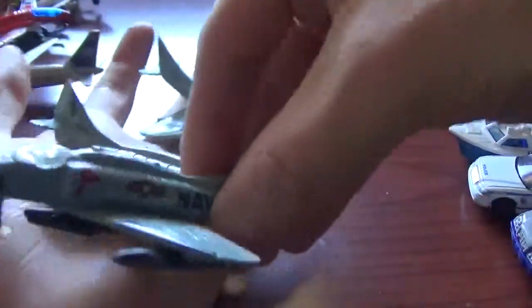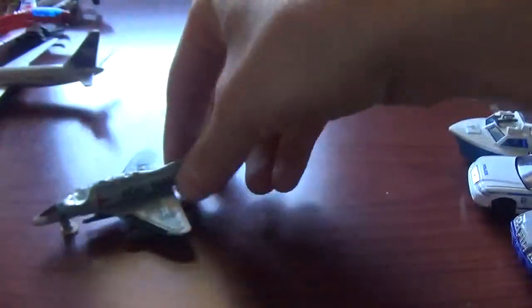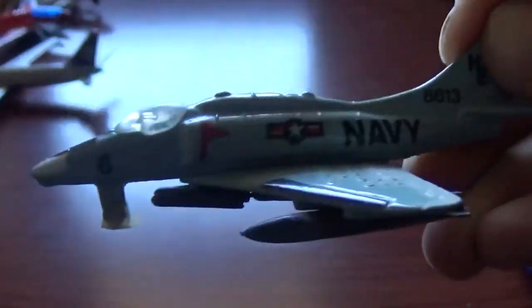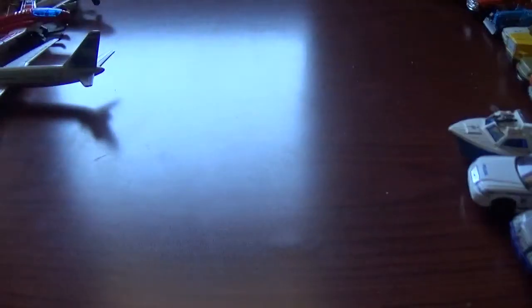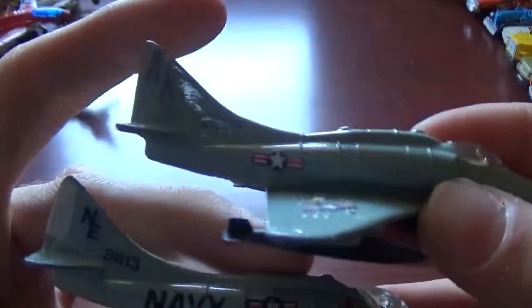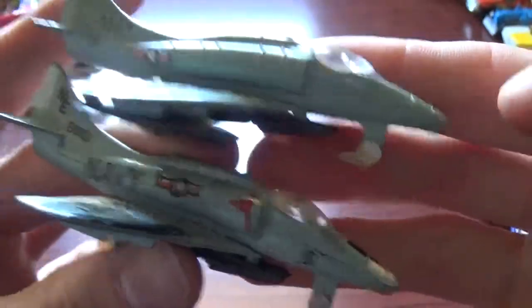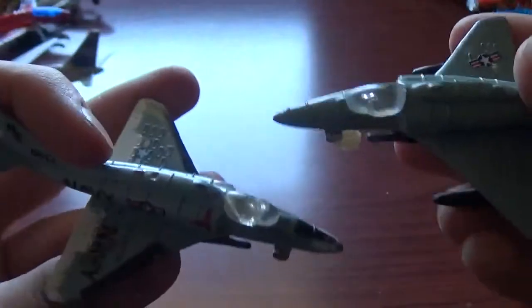Let's move the camera over a little bit. We've got 3 Dynaflights A4 Skyhawks. These are the first Skyhawks of any variety that I have. I don't have Matchbox ones. Matchbox has them too, I'm pretty sure. Putty piles, but let's check them all out. There's a variation here. You see AK up there, and then NE right there. Navy's in a different location. Yeah, they're slightly different. You can see the colorations. They're pretty heavy for their size as well.